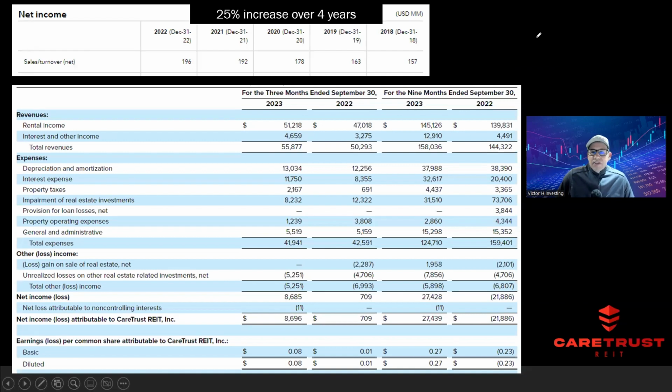Let's take a look at their financials. The revenue's been going up. In the third quarter, the most recent quarter that was closed, revenues are up about 10%. Year to date, they're up very nicely, about 10%. This is a real estate investment trust, so it's not expected that they grow this quickly, but it's certainly a really good factor to see.